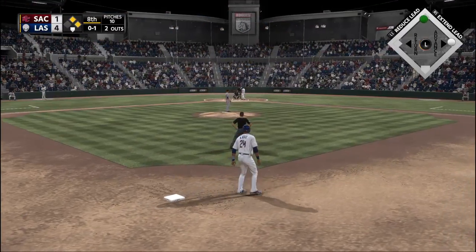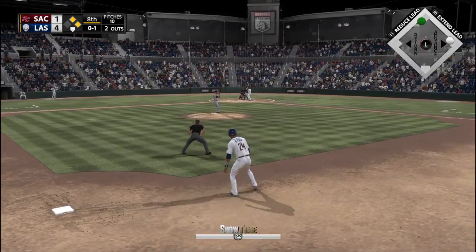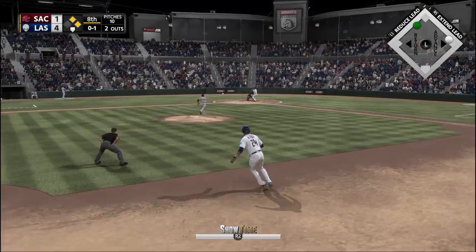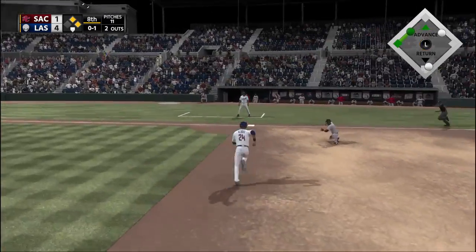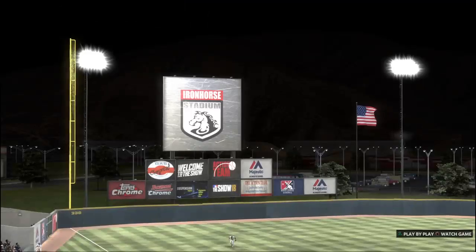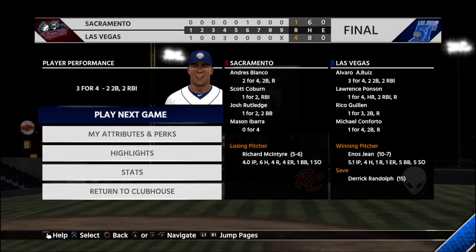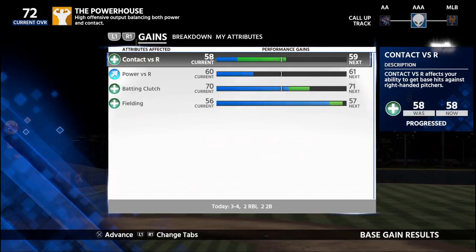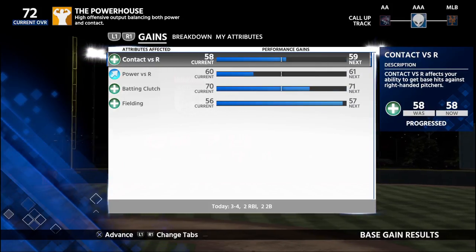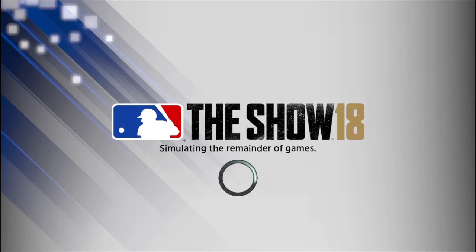Gavin Cecchini next. 0 for 2 for him to this point. Shortstop, Gavin. 0-1 count. Here's the pitch. Hit on the ground to third. He's right there. And 8 innings have come and gone now as the inning is over. A 4-1 finish in this evening's game. The 51s jumped out to an early lead in the first and never looked back. Enos Jean gets to double digits with his 10th win of the year.